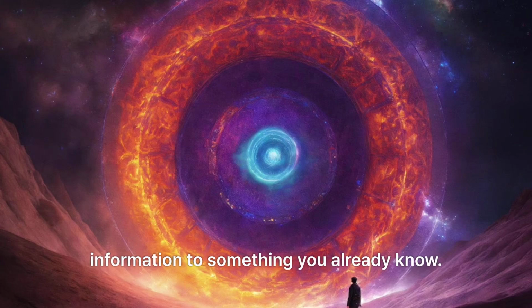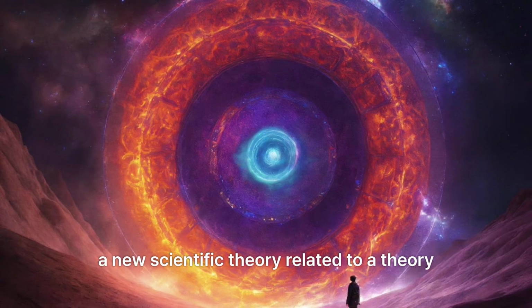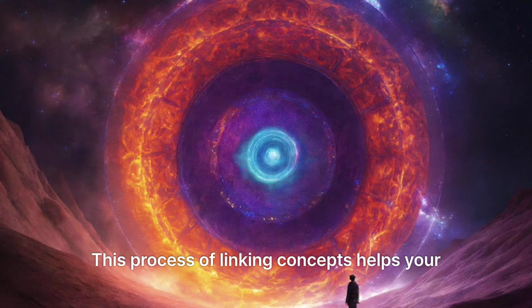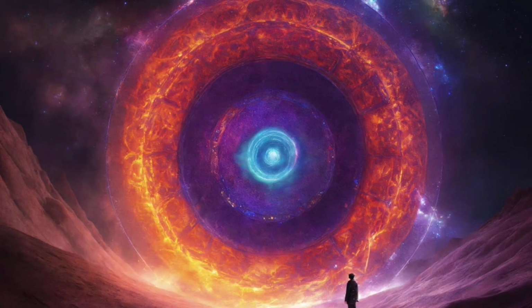Relate it to existing knowledge. Try to connect new information to something you already know. For example, if you're reading about a new scientific theory, relate it to a theory you are already familiar with. This process of linking concepts helps your brain organize and retrieve information more efficiently.